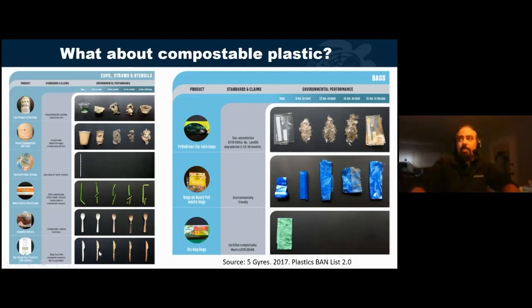Then the first one is 6 months in a landfill, 12 months in a landfill, and then 2 years in a landfill. And then this last column is 2 years in the ocean. So what you're seeing is, well, these things are breaking down. Often they are not actually degrading. So again, there's nothing against these products. It just means that you have to understand that when something says it's compostable, there is usually a very specific set of conditions that are required.